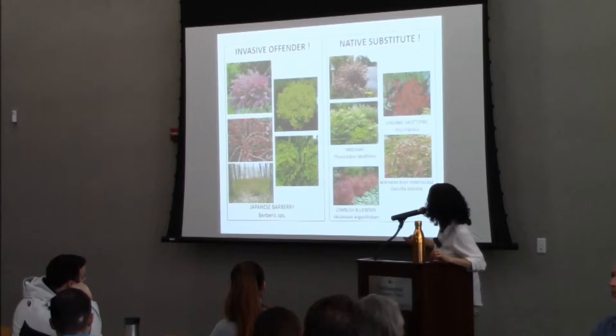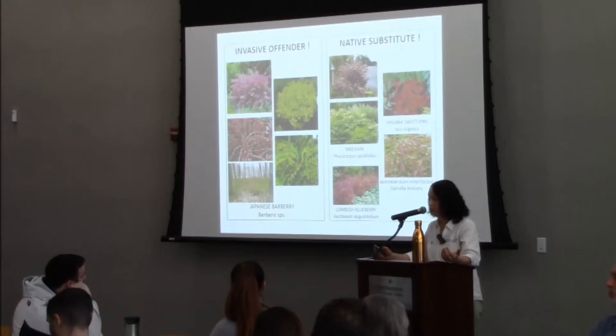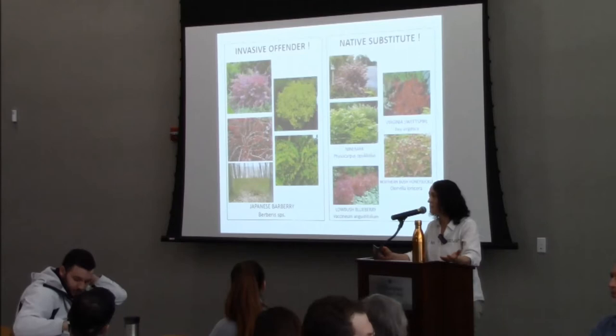So talking about the barberry a little bit more, there have been studies done, and it has been linked to increased tick population. So just, you know, if you're trying to dissuade a client or yourself as to why you may not want it in your landscape, that's a really pretty serious reason.